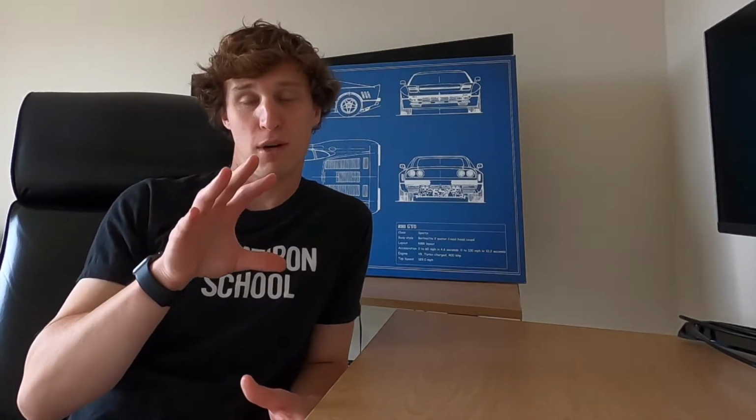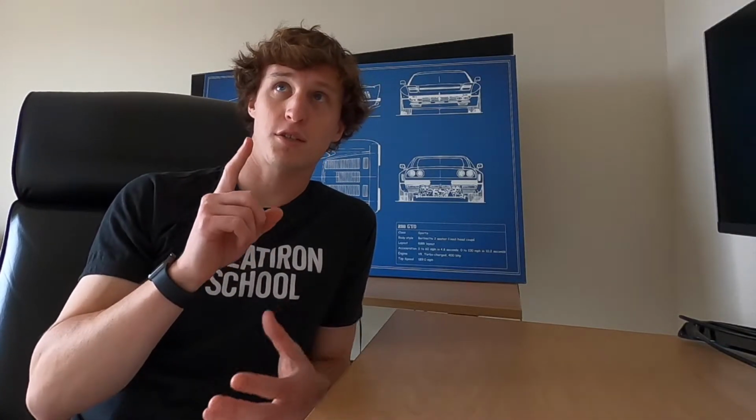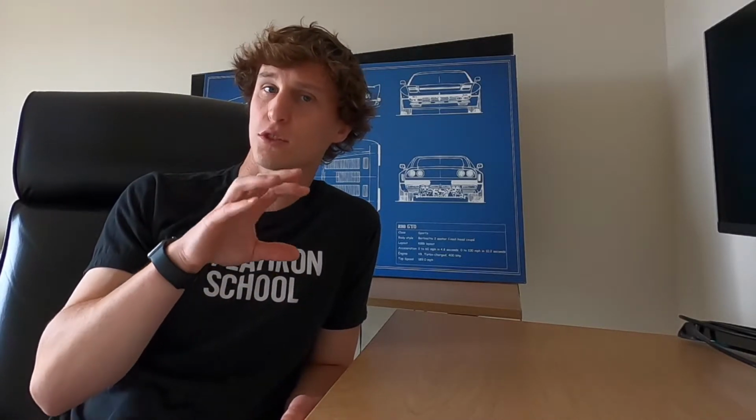Apparently Tesla is going to bump full self-driving prices yet again. So I guess this is good and bad. If you already own a Tesla, you're saving money. If you buy one now, the price isn't going to be bumped until I think July 1st, and it's going to get bumped by $1,000. So it's currently $7,000 for full self-driving. It's going to get bumped to $8,000 come July 1st.